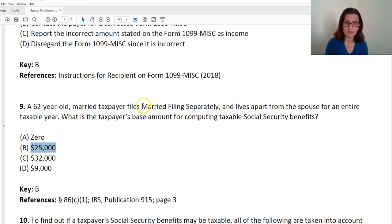Remember, I've mentioned this a million times before. Whenever you see MFS or married filing separately or separate filers, sometimes they won't say married filing separately and they'll just say separately, red flag that in your mind. Just think, okay, this is going to be a tricky question. And it is, because in this case, 9 times out of 10, if a person is married filing separately, then their base amount for computing taxable Social Security benefits is 0.